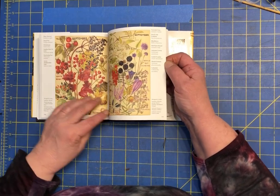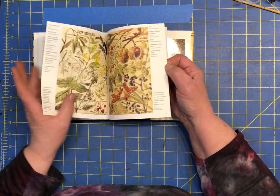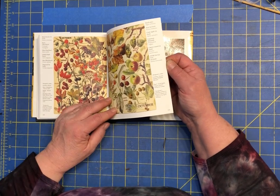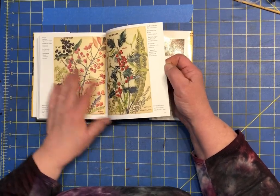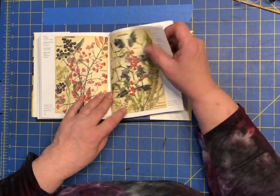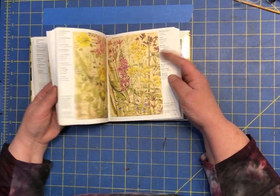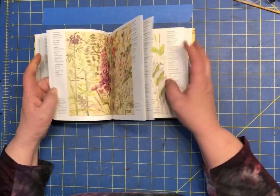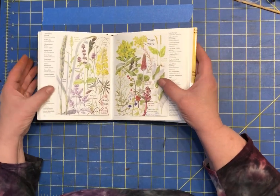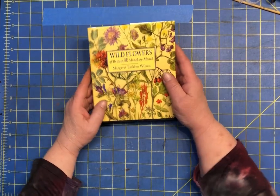Into August, and here's September, lots of berries in September. Great berries there, some of the fruits, October, some apples. So like I said, we start one for November, one for December. But I just thought that was very cool because of how they are shaped. So I definitely could cut those out of here and add to a signature journal. So that is Wildflowers of Britain, month by month.